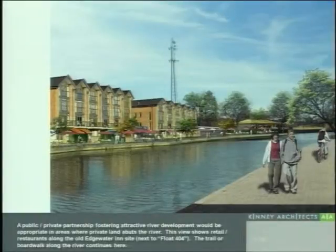Now, this view is just a suggestion. Again, this is private property over here. This is the old Edgewater site back here. It's privately owned, but it might be an opportunity for the owner to partner with the city to create a boardwalk here that, again, whatever happens up above here, whether it's a hotel or residential housing of some sort, the first floor down along the riverside opens up onto the river, and we have an opportunity to link the south side with a trail or a boardwalk. You can see that existing float 404, I believe it's called, in the distance, and there's Irving Street Bridge.